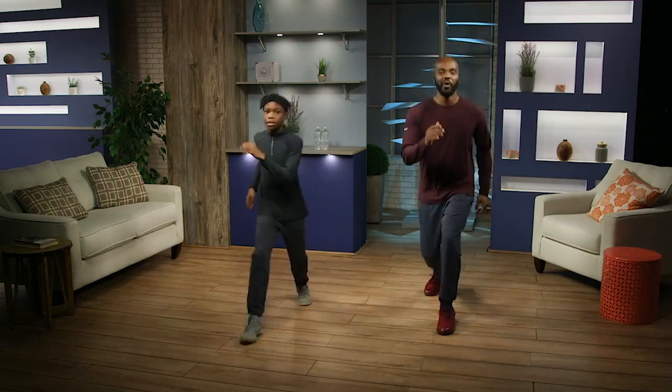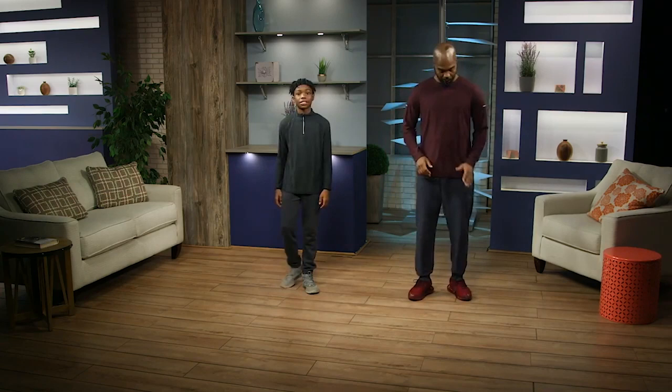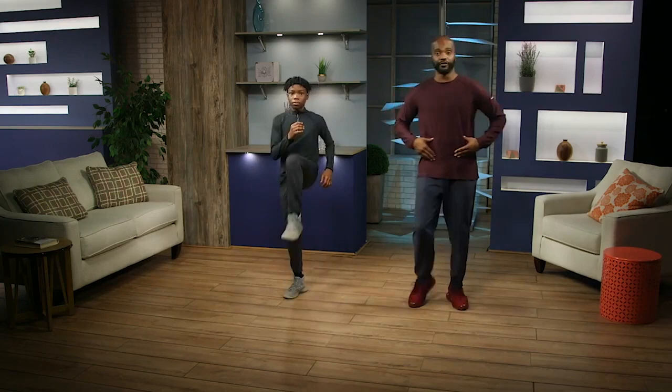5, 4, 3, 2, 1. Excellent job, guys. The next movement is going to be knee raises. So, we'll stand with our legs wide and let's raise the knees at or above the waistline. Get them as high as you can. Pump those arms just a little bit.